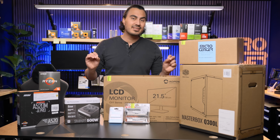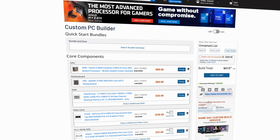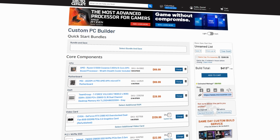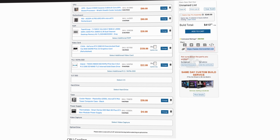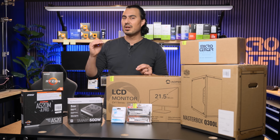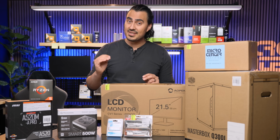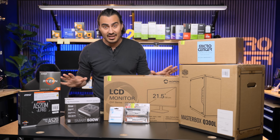I have an entire gaming PC for under $500. What I did was I went on the PC builder at microcenter.com and I went through every single category. So CPU, motherboard, RAM, GPU, and I selected the lowest priced component. And that gives you everything on the table here.